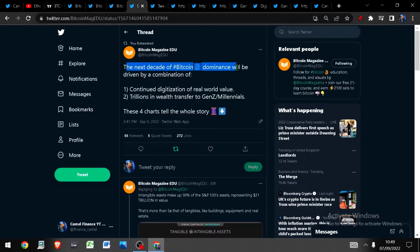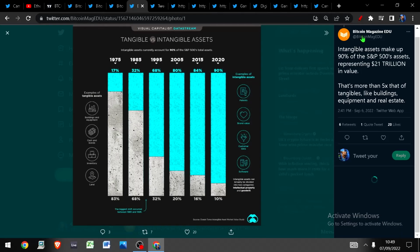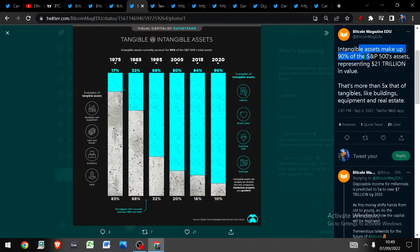The next decade of Bitcoin dominance will be driven by a combination of a couple of things. One, the continued digitization of real world value, and two, trillions in wealth transfer to Gen Z and millennials. And there are 4 charts here that show the whole story. So this is the first one. The intangible assets make up 90% of the S&P 500's assets, and this represents 21 trillion in value. This is more than 5 times that of the tangibles, like buildings, equipment, and real estate.